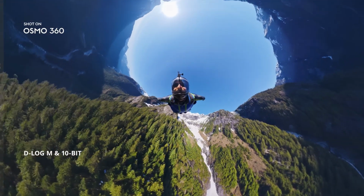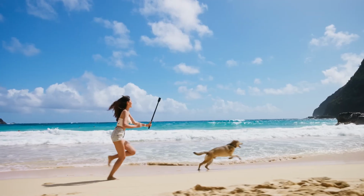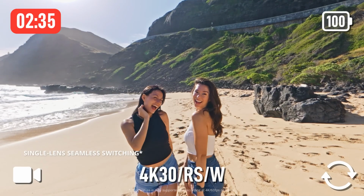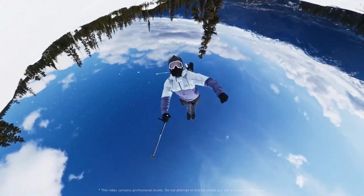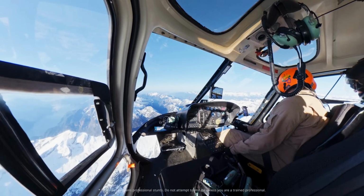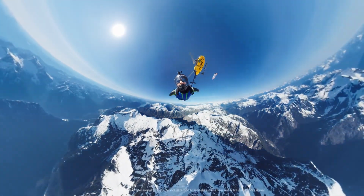It also supports 10-bit video recording, giving you more flexibility when color grading your footage. Rocksteady 3.0 and Horizon Steady keep your clip stable, and the camera responds to gestures and voice commands when your hands are full. Compared to the X5, the Osmo 360 offers higher frame rates and larger sensors, while the X5 has a larger battery.